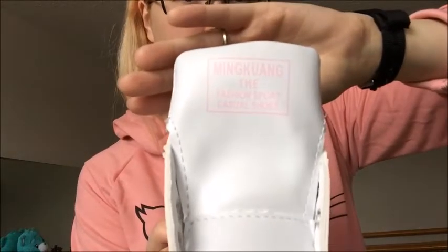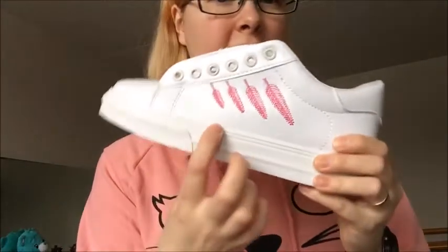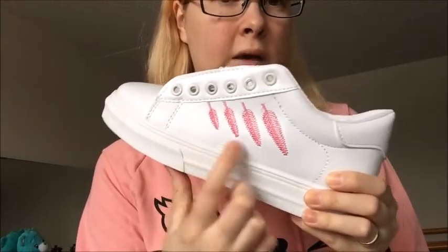So I got these shoes. I'll show you one of them. Oh, they don't come pre-laced. I didn't know that. It says on the tag, Minkwang, the fashion sport casual shoe, has fashion shoes and a star on the back. They're all white, but on the side they have these pink feathers. So let's try this shoe on and see. I'm not gonna bother lacing it up.